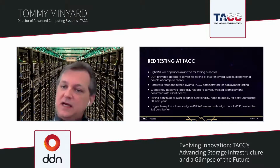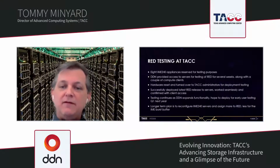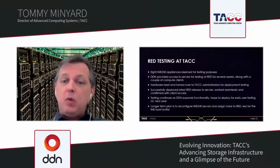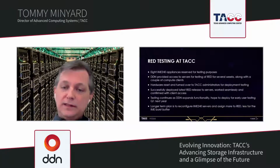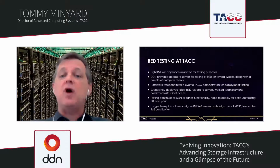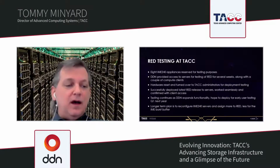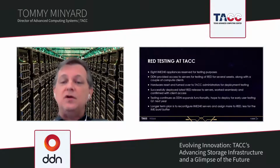In fact, we're still testing. They just implemented a new release. They're testing on some servers we have. We hope to be able to deploy it at larger scale upcoming. Currently, we only have 8 servers that are running it, but our plan is to take our current IME burst buffer, divide it by half, and take 1.5 petabytes of that storage and put the Red product on it, and actually get users access to it and let them actually try to start using it.